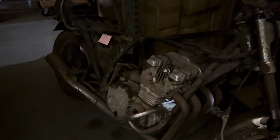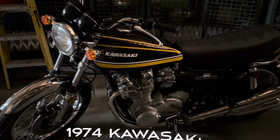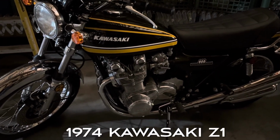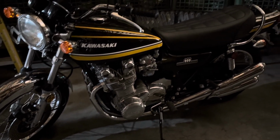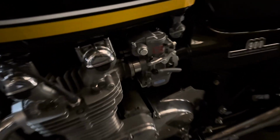But the folks here at Z1 are going to know exactly what to do. And they end up looking a little bit like this. My gosh, that thing is beautiful. I got the CR carbs. Oh, that's got the CR carbs. Wow, take a look, guys.